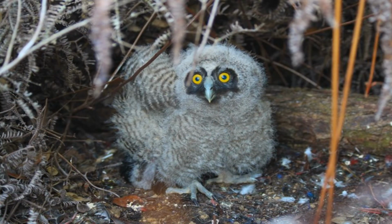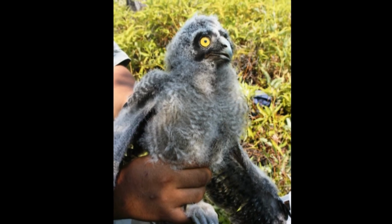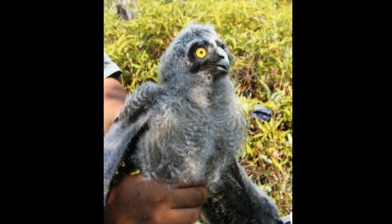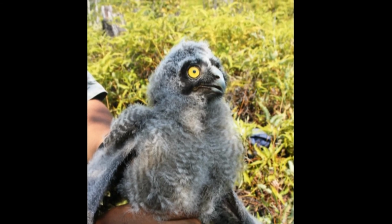Motion-sensitive cameras and a remote video system were installed on the nest to monitor it until the chick fledges and to obtain critical information on breeding biology. The nest was monitored for 2 weeks. Because this was the first opportunity to record nestling data for this species, the chick was handled only for scientific purposes, weighed and measured for wing length and molt. A feather sample was collected to determine its sex. The chick successfully fledged on April 15th.